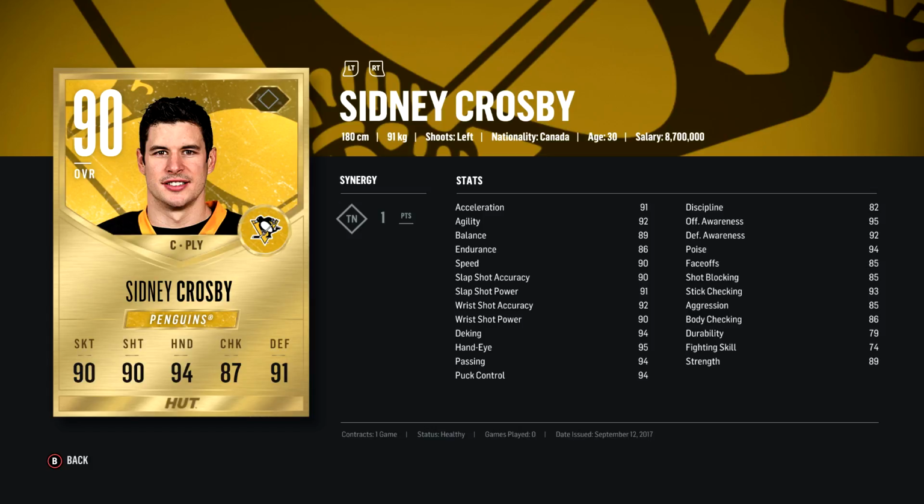Coming in at number 6 should be no surprise to anybody. He is pretty much the best base card in the game, unless you want someone who's slightly more dynamic offensively in Connor McDavid. Sidney Crosby is the more well-rounded player. What's to say about Crosby? He's going to cost you a pretty penny. This is a guy that is aspirational for some HUT players in terms of being able to afford. He's going to cost you a couple of 100,000 coins, maybe slightly less these days.